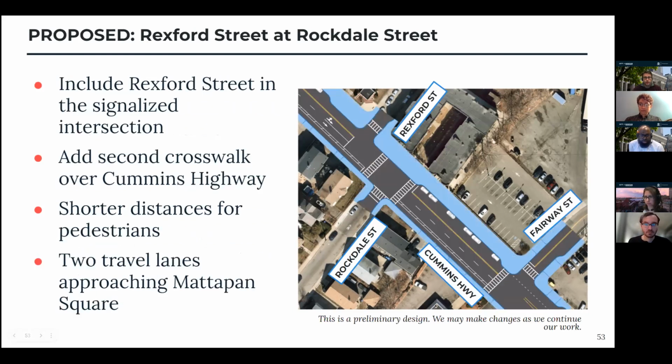And we're going to include Rexford Street into the overall signal of the intersection. So we're going to pull that stop line back so that folks can make the left turn. We're adding that second crosswalk on the southern side to complete the intersection, shortening those crosswalk distances, again, maintaining 2 travel lanes toward Mattapan.